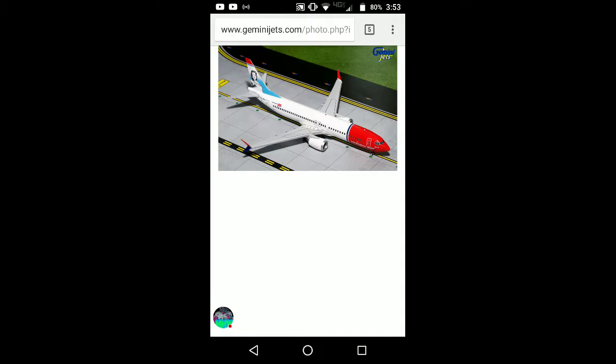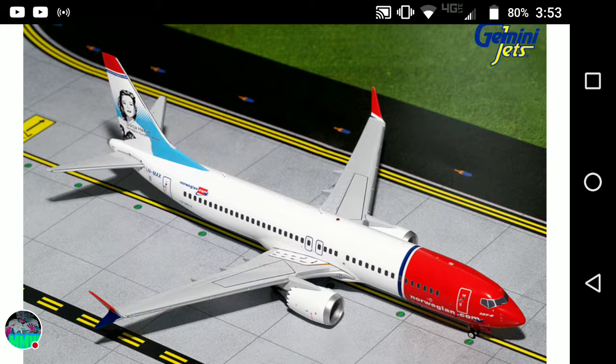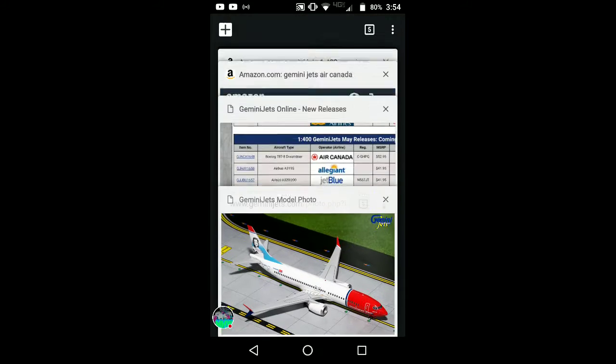Now we got a Norwegian. You guys know I do love Scandinavian aircraft. That's what I want to do, an airport around some European country like that. But I just do not like Norwegian.com, the airline, really. I just don't really like their color scheme. I may pick up this model, but I don't think so, since there are two other aircraft at the end that I really like. In the near future, if this is still available and I have the money, I'll definitely pick up the aircraft.